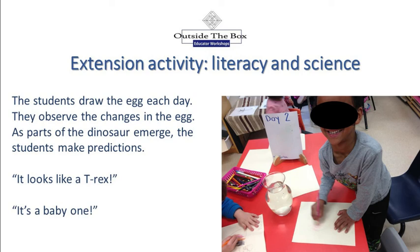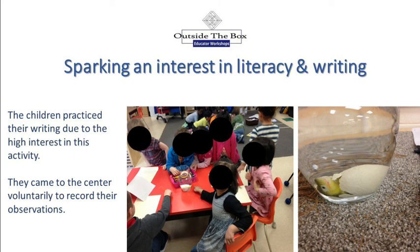Each day there would be slight changes in the egg. The children would come to the table and draw the changes that they noticed. They made a lot of predictions and asked a lot of questions. The best part about this activity was that students who often did not show an interest in writing voluntarily came to the table to do this activity. Even children that weren't at the stage of writing yet came to the table to draw what they saw. Because I provided an activity that was based on their interest, they wanted to come and start learning how to write.